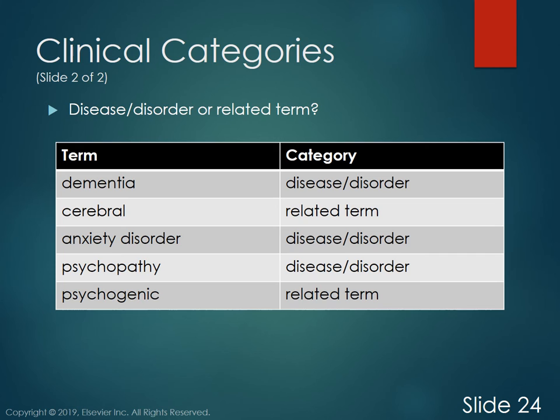An anxiety disorder, that's a disorder. And then psychopathy is a disease disorder. And then lastly, psychogenic is a related term. Remember, it means pertaining to coming from the mind or originating in the mind.